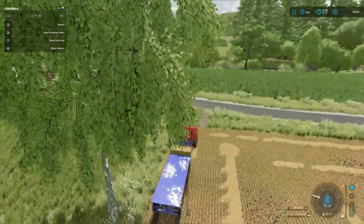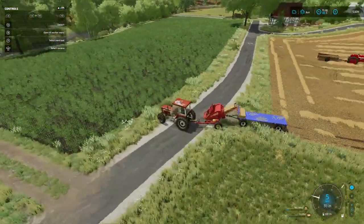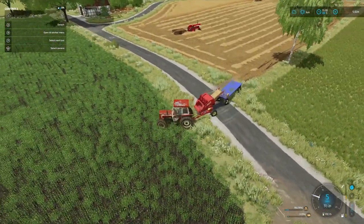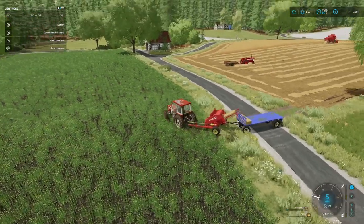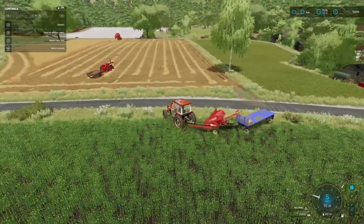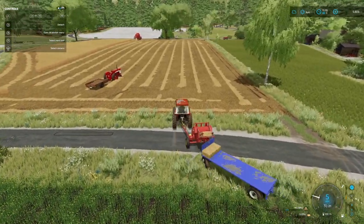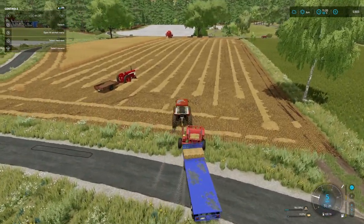And then I'm pretty sure we'll have some more contracts, and hopefully we'll have our system operating a little bit better for the next month for our other harvest fields. Yeah, the turning circle is not great on this. We'll just have to make do.